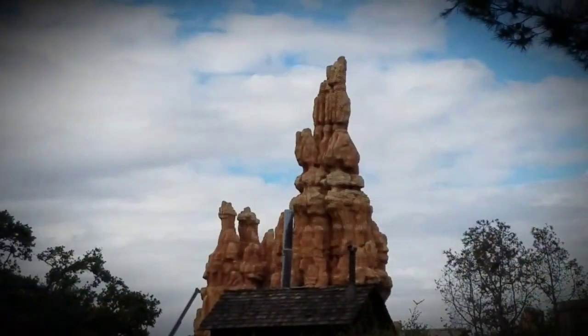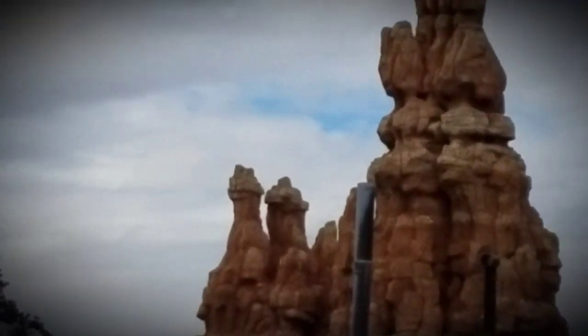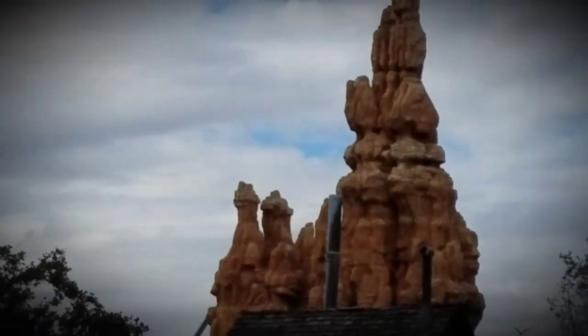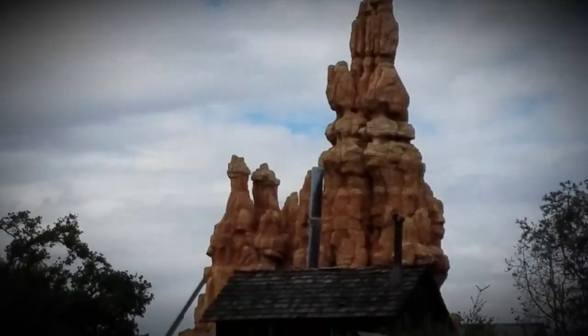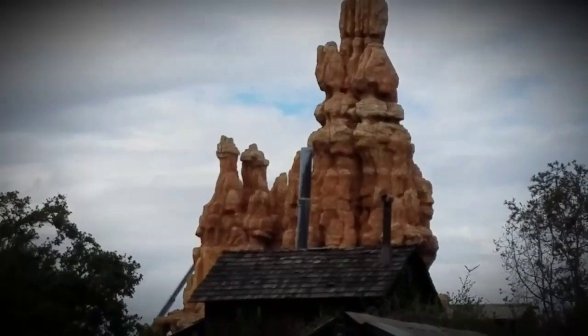Is it me, or does it ever strike anyone else that those two spires on the top of Big Thunder Mountain Railroad, okay, you know, never mind. This is a family-friendly video.